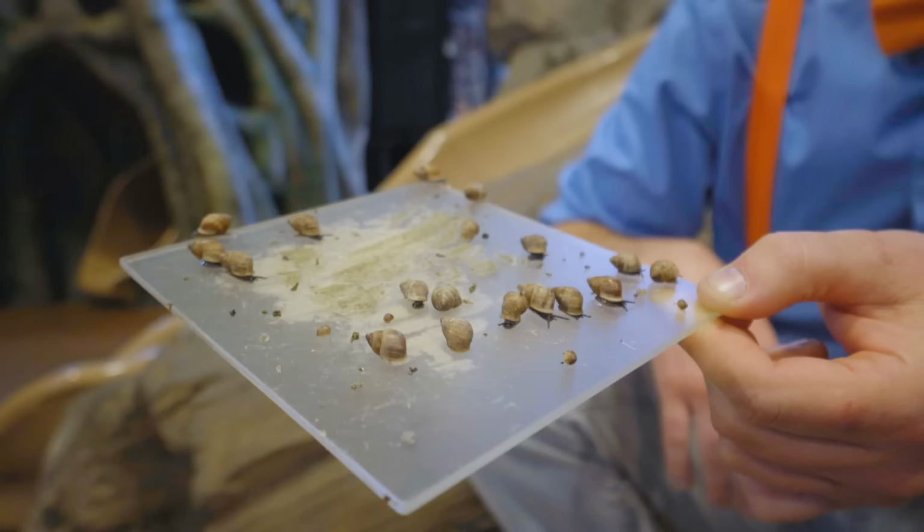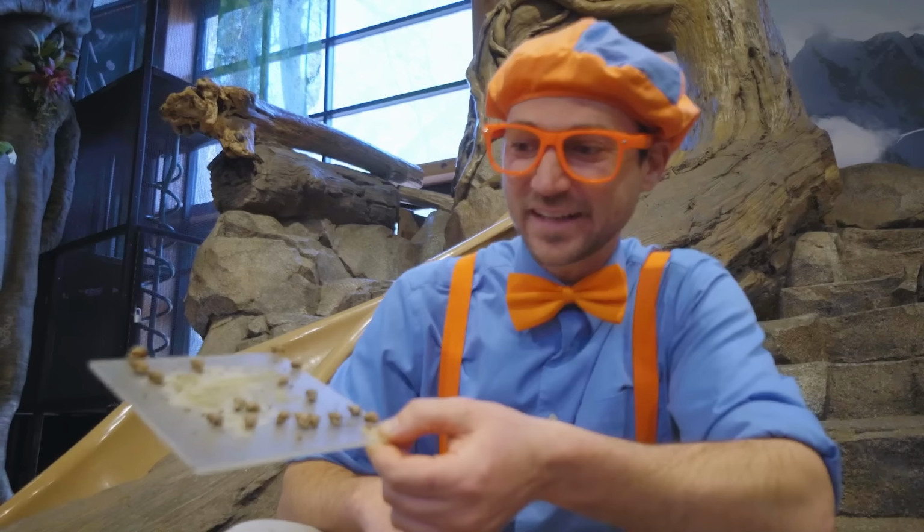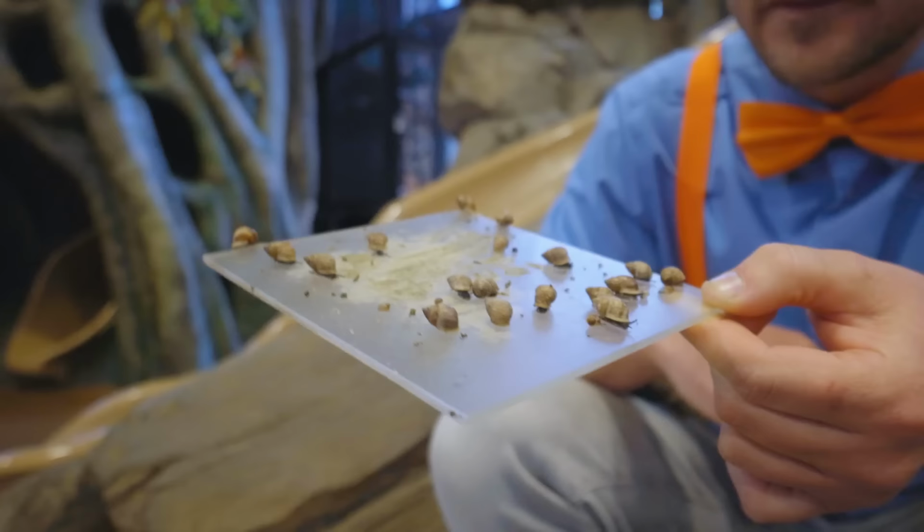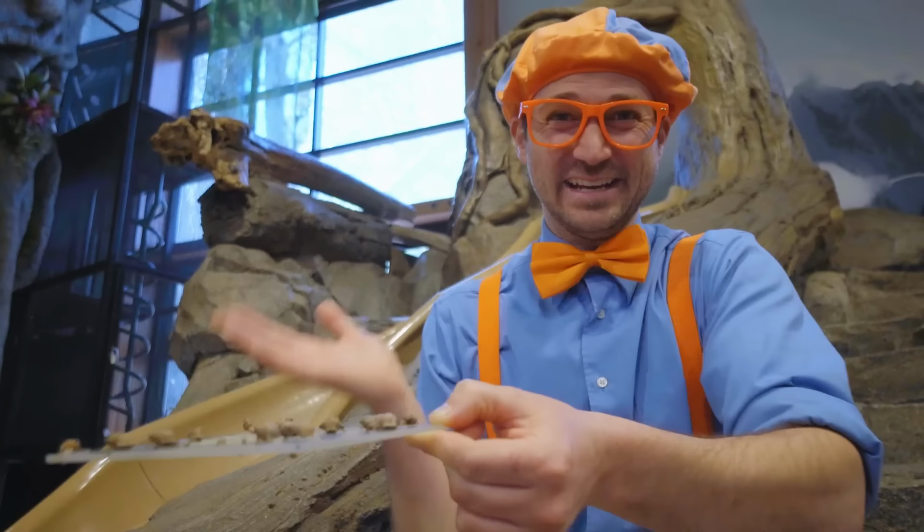Wow, check it out. I have some snails on this piece of plexiglass. Yeah, these are Partula snails. Wow, they are so cute. Do you see how they have little hard shells? Yeah, that helps protect them. Wow, they're from the location of Tahiti. Wow, I love Tahiti. It's so sunny and beautiful there.